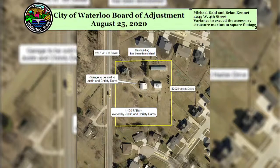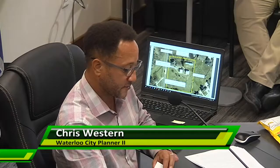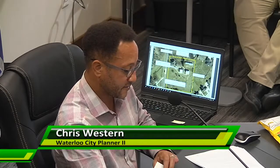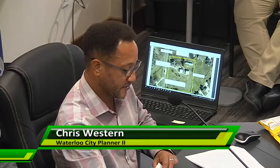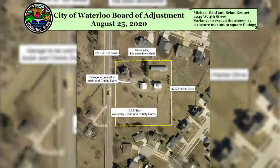Lack of reasonable return. There would not appear to be a lack of reasonable return to the request, as the applicant could keep the barn tied to 4245 West 4th Street and be in compliance with the detached accessory structure provisions. Uniqueness. There appears to be a uniqueness to this request, as the garage has been there since 1960 and no new structures are being constructed. Therefore, the appearance of the area would not be changing.